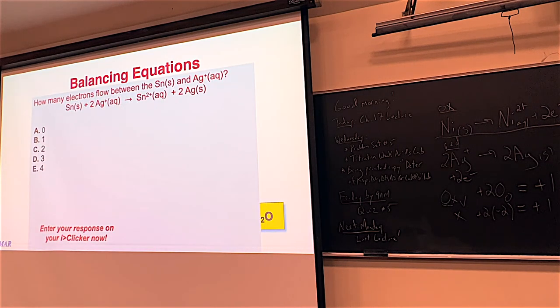Okay. So the question is, on this problem, how many electrons are flowing from the tin to the silver plus? Now, tin doesn't have any charge, but here tin is a positive 2. And here the two silvers are plus 1, and here two silvers are neutral. So silver is becoming less positive, tin more positive. That means that electrons are flowing, first of all. And it's flowing from the part that's becoming more positive, tin, to the part which is becoming less positive, which is silver.